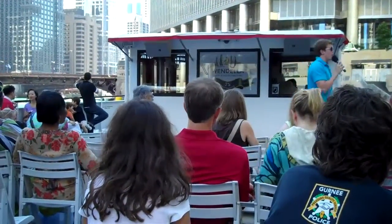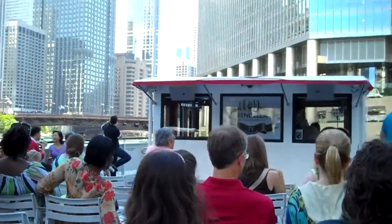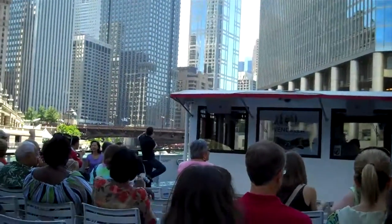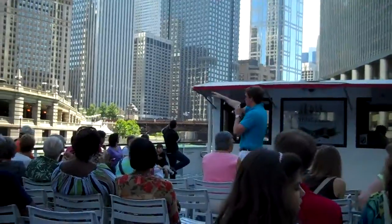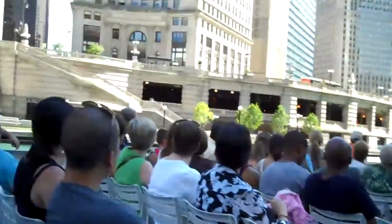Now, Chicago is the home of the skyscraper. We'll talk all about our skyscrapers as we make our way along the river and the lake today. But the first thing I want to talk about is the sandy-colored building out here to our left. It says Crane Communications on it.